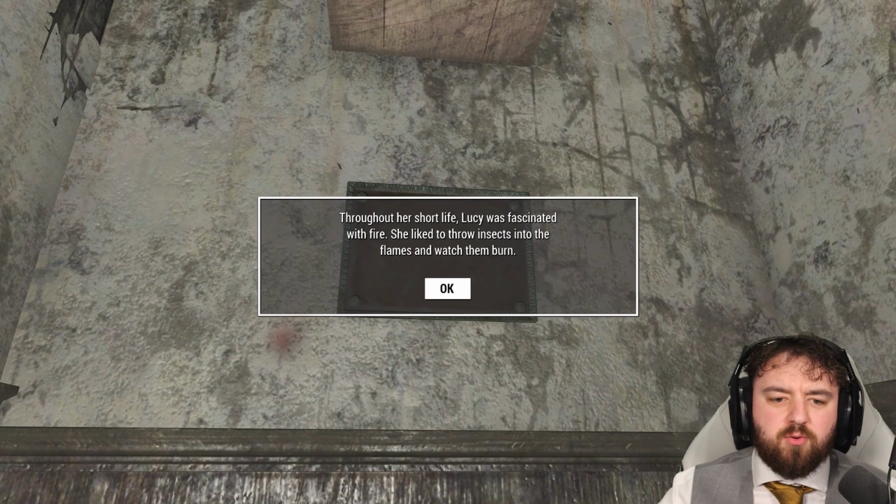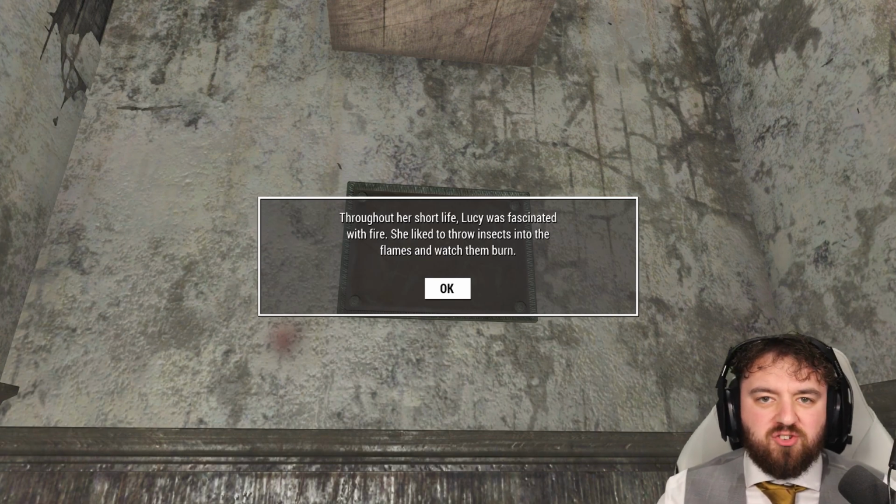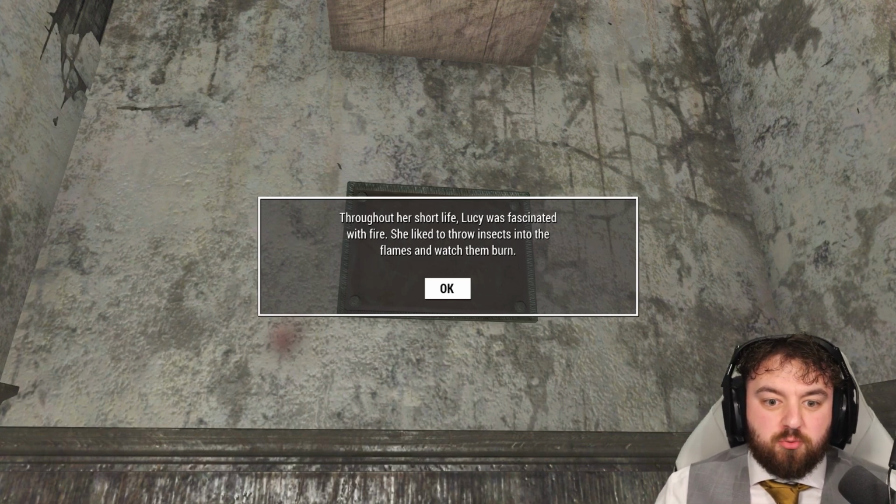So in this plaque, throughout her short life, Lucy was fascinated with fire. She liked to throw insects into the flames and watch them burn. So clearly she has a wee bit of a mental problem going on here, no doubt. Although it was considered like she was being possessed.